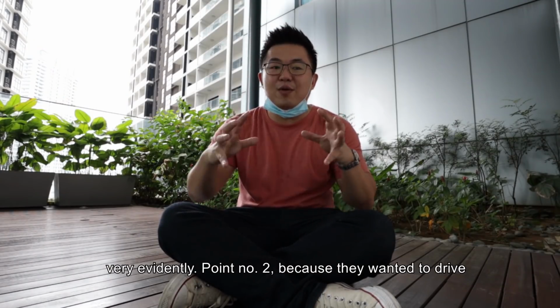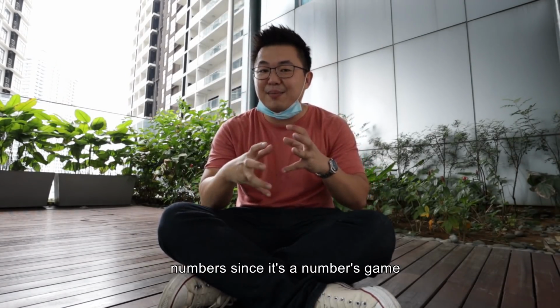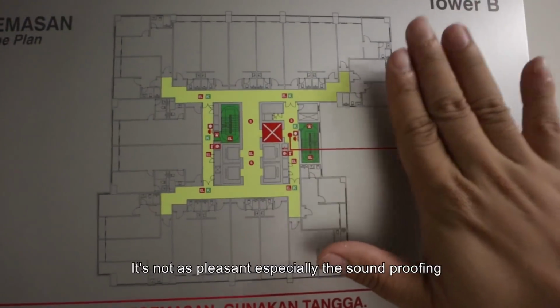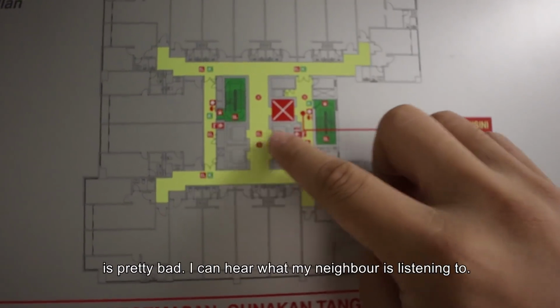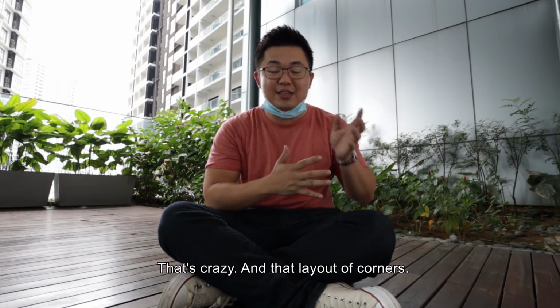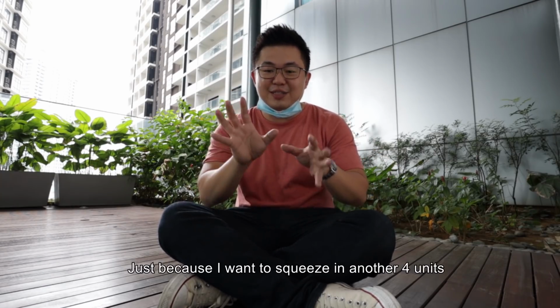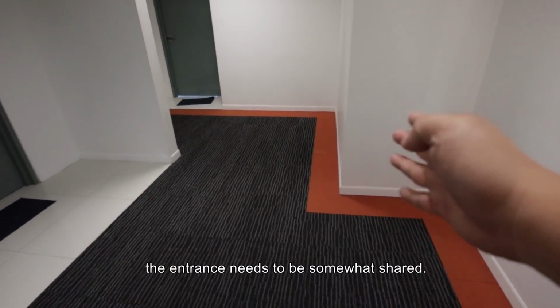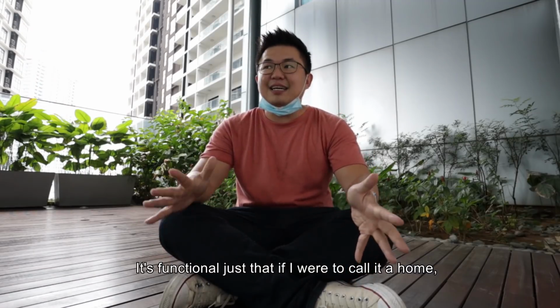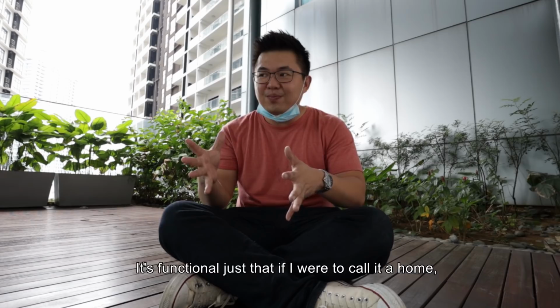Point number 2, because they wanted to drive numbers, since it's a number game, per floor they squeeze in 20 units. It's not as pleasant because the audio is still pretty bad. I can hear to what my neighbor is listening to. That is crazy. And that layout of corners, right, just because I want to squeeze in another 4 units for entrance need to be somewhat shared. It's functional, just that if I were to call it a home, no thank you.